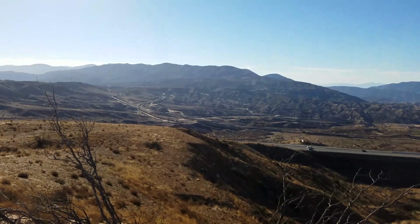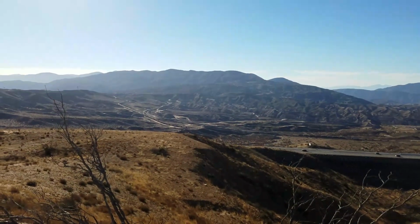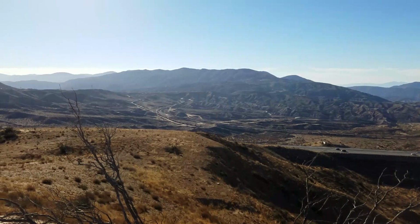This is a major thoroughfare for lots of traffic, both vehicular and railroad. Right now I see 2 or 3 trains right in front of me going up through the pass, and we'll start there. It's pretty windy out, but off in the distance you can see the trains. There's one coming down and one going up.